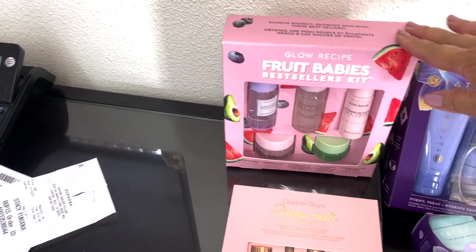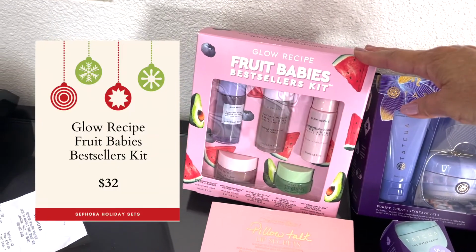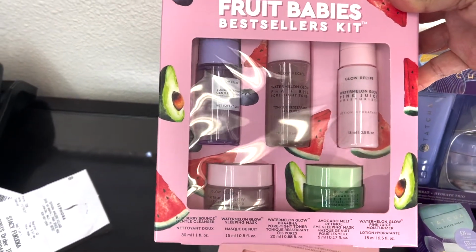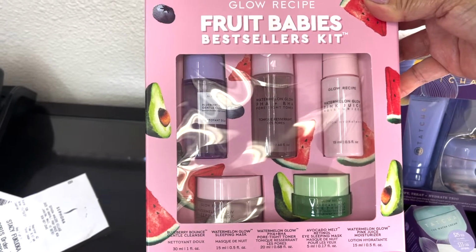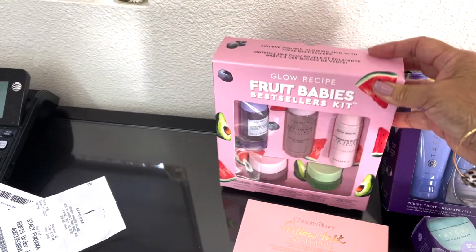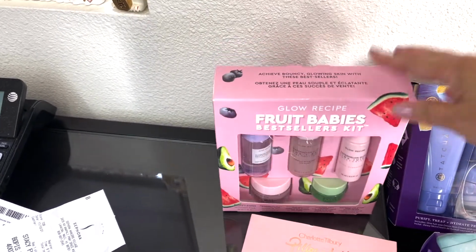Okay, and here we got this nice set. I hear about it, I haven't tried it, but this is the Fruit Babies skincare set. It has a cleanser, a sleeping mask, toner, an eye sleeping mask, and a moisturizer. And this one was $32. So this is a really nice set.